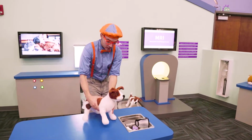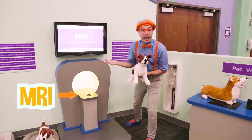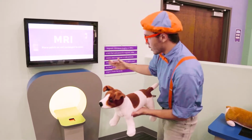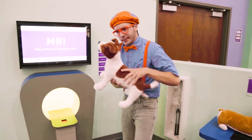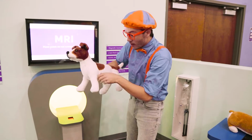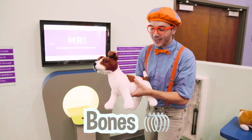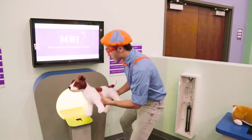So the first thing you can do is take it to get an MRI. Yeah. An MRI. It's basically a scanner that uses magnets to take pictures of this puppy, but not pictures on the outside where it's smiling. Pictures of all the stuff inside, like its bones, to make sure they're not broken and this puppy is doing really okay. Let's see. Okay, puppy.